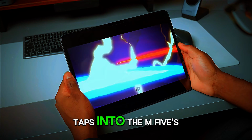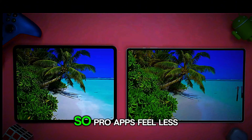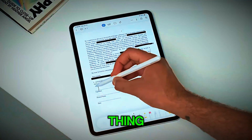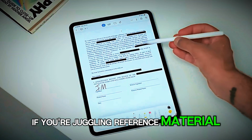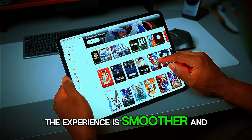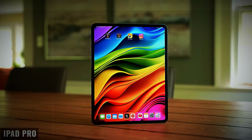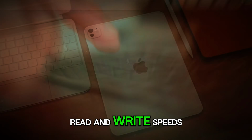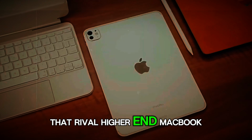The OS taps into the M5's compute and memory headroom, so pro apps feel less like mobile versions and more like the real thing. If you're juggling reference material, note-taking, editing, and exports, the experience is smoother and more stable than before. One easily overlooked but important upgrade is sustained SSD read and write speeds that rival higher-end MacBook models.